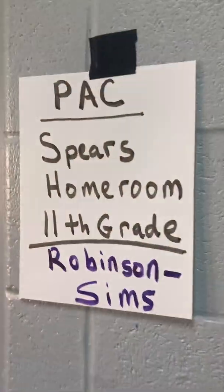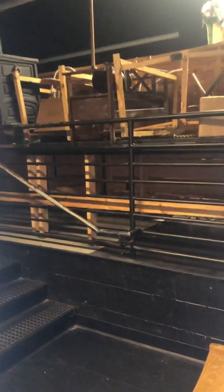So you're gonna walk all the way down C Hall. You're gonna hit this dead end right here, and you're gonna go to this little doorway in the corner. This is where Mr. Spears' room is. See here, Pack, Mr. Spears. That's obviously for his homeroom, but that is how you enter. That is how you enter for our theater classes as well. If you're in Mr. Spears' class, just follow the path along that way, okay?